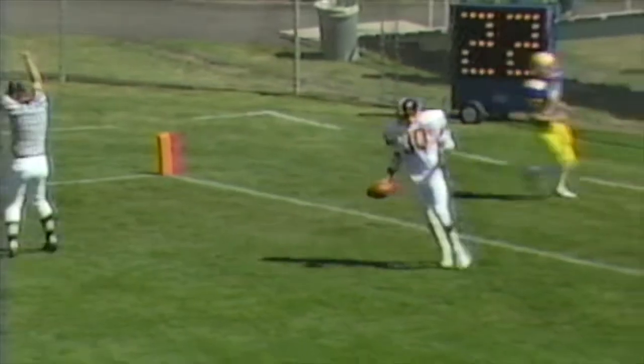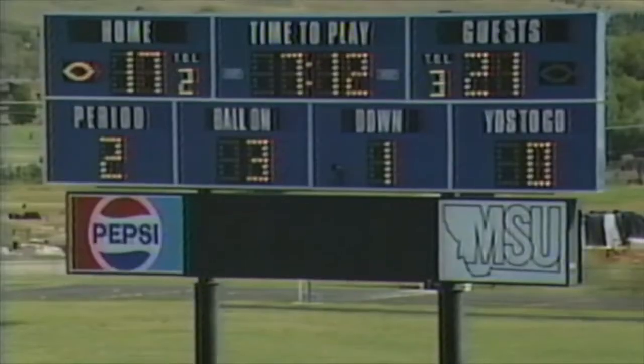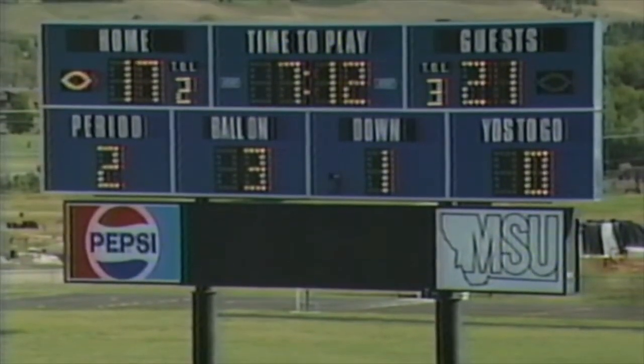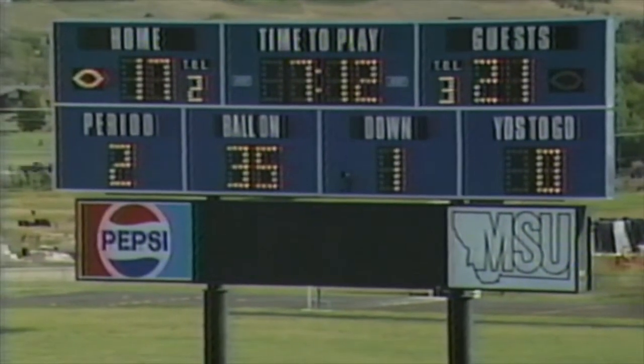No flags are down, I don't think, but there's a fight breaking out back at the 40-yard line, where it appeared Victor Henry might be tackled. He broke out of it on 17. The Bobcats down by 4, still almost 7.5 minutes to play in the first half. 21.